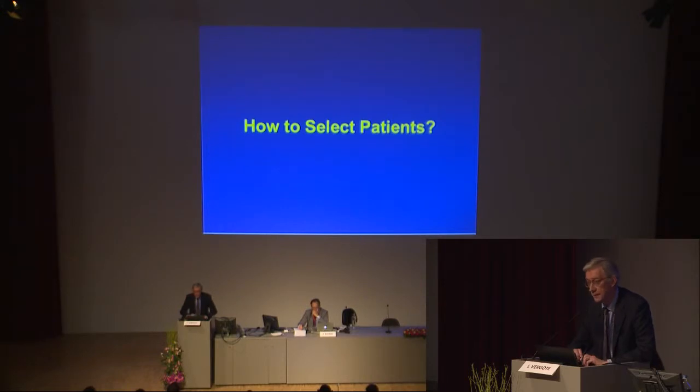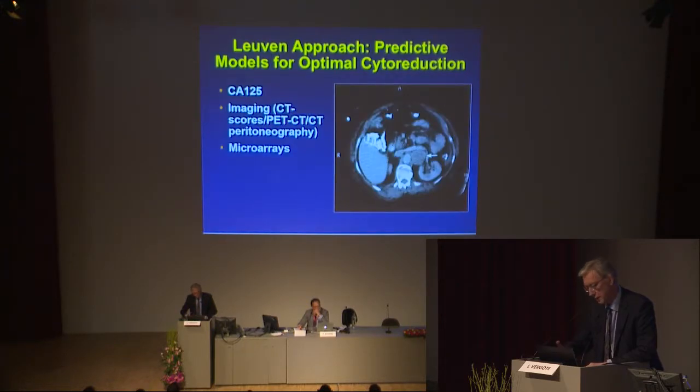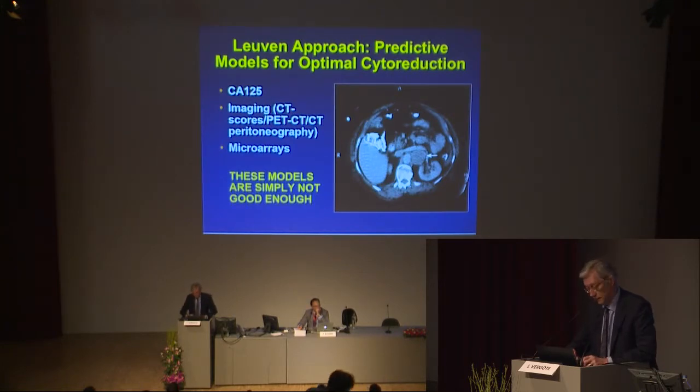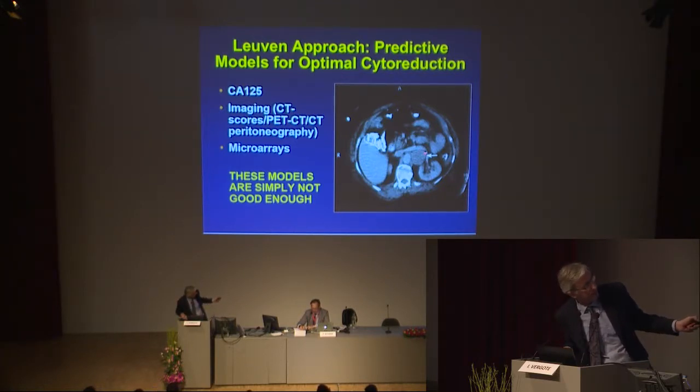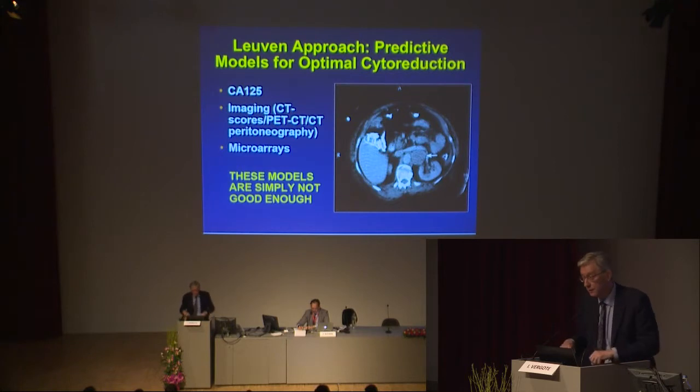So how to select these patients? Christina already mentioned it, and you can have CA125, imaging, PET-CT, we even did CT peritoneography to see the tumor on the bowel better, microarrays has also been shown already. Well, all these criteria are simply not good enough. For instance, that's one of the figures in one of these papers saying that this patient is inoperable because she has a paraortic node close to the renal vein. Well, in my mind, this patient is clearly operable.